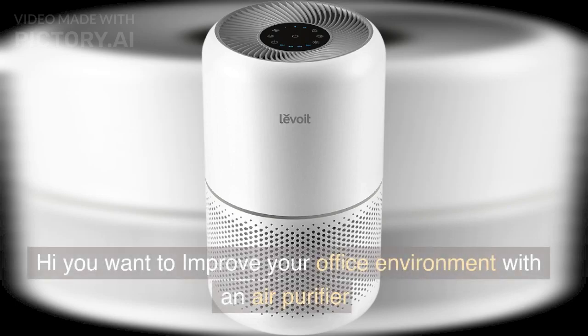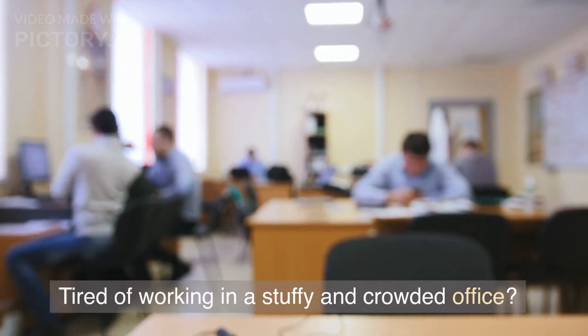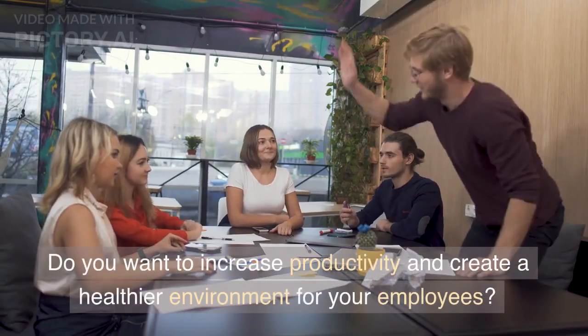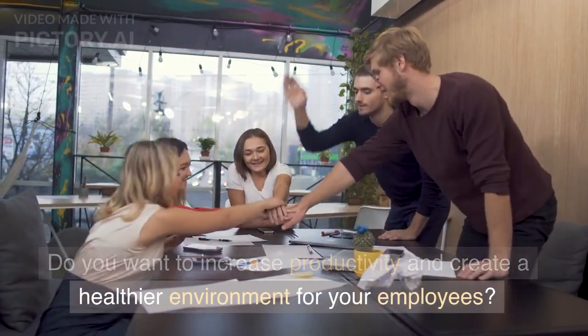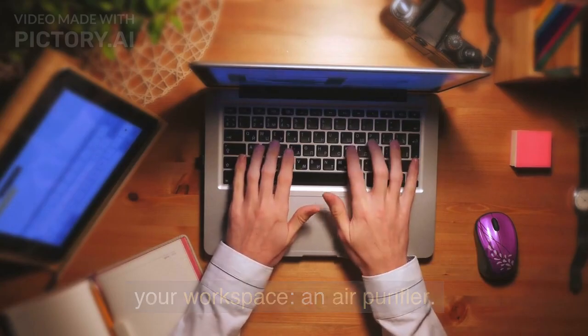Hi, you want to improve your office environment with an air purifier. Tired of working in a stuffy and crowded office? Do you want to increase productivity and create a healthier environment for your employees? Look no further than the solution that can transform your workspace, an air purifier.